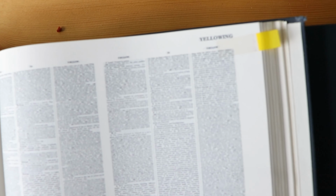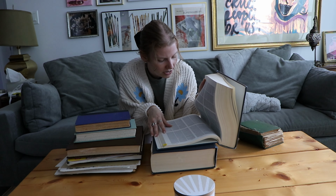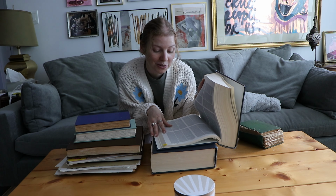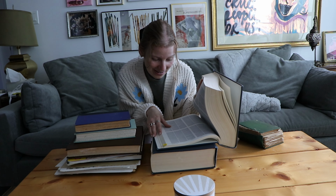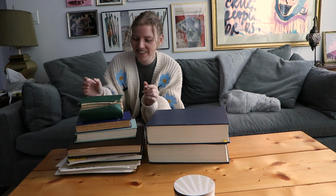The word that is bookmarked is yellowing. Yellow in general, and it's funny because it has a yellow tab on it. I'm not sure if that's just a little artistic thing that they did or not, but I think that's pretty cool. I just angled this better so you can take a look.